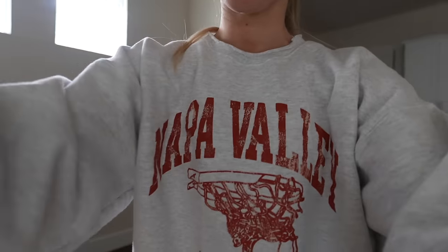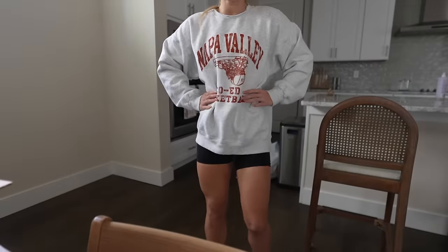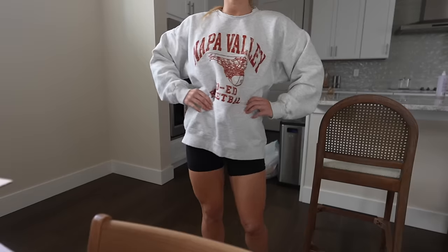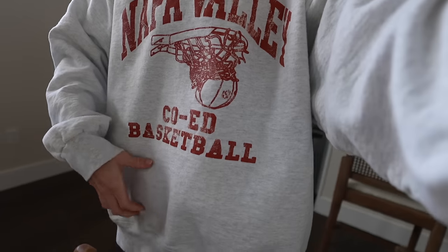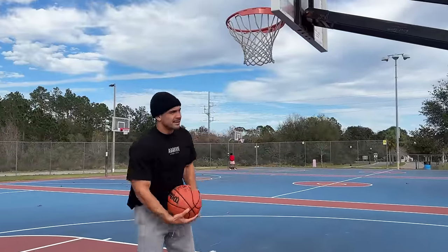Had to break out the co-ed basketball sweatshirt because we're going to play some basketball. She is a basketball player, clearly. When we were in Cancun, we got a basketball and we were like, oh, we're going to play all the time, and we've yet to play. So today, we've been saying for the last couple days we need to. So today, we're going out to our little neighborhood basketball court. See your dunk.